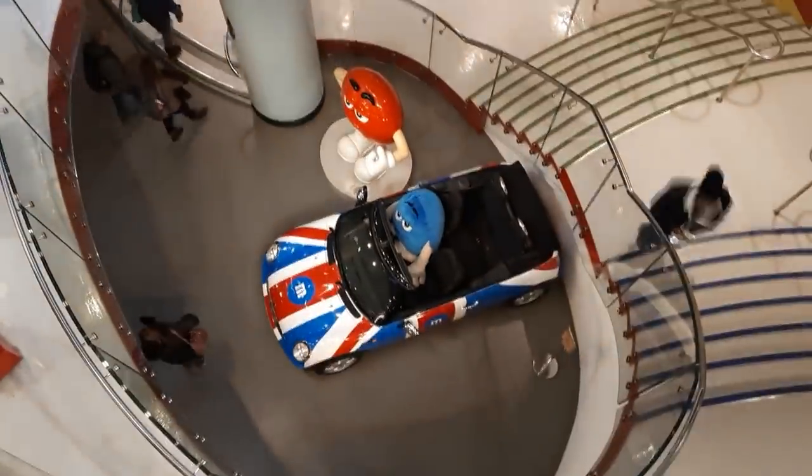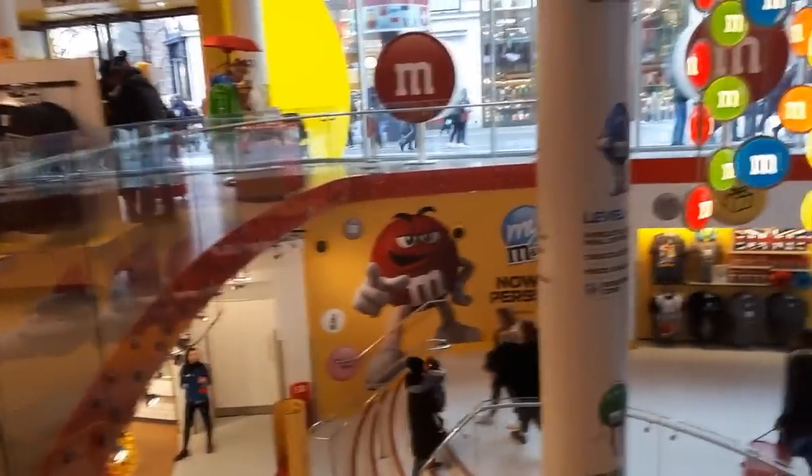There's no way that shop smells like that normally. So just excuse me here as we walk across and aim the camera down. Whee! That's a long way down, but they have the Mini Cooper at the bottom there, open top with the M&M figures inside. We didn't really venture any further into the store, as I didn't really need some chocolate. I'm a big guy already. Let's not get any bigger by eating more chocolate.